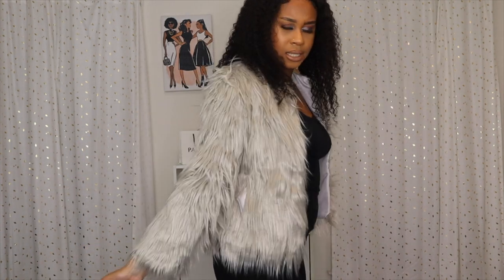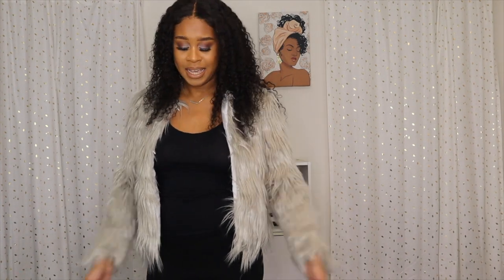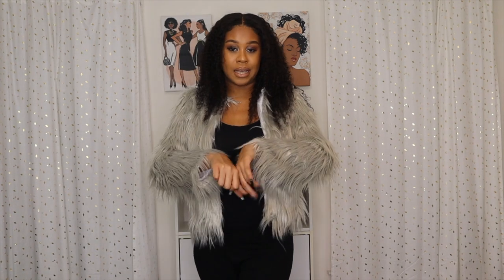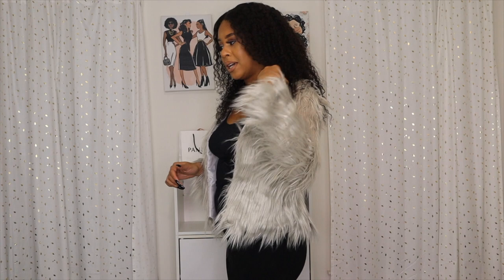And then it comes like this. Like, what is this? You guys can definitely see the difference between the item on the website versus this. A mess. Terrible. So this gets two thumbs down, I'm taking it back and getting my money back for it, because this is a mess. You can't even get any cute looks in this.